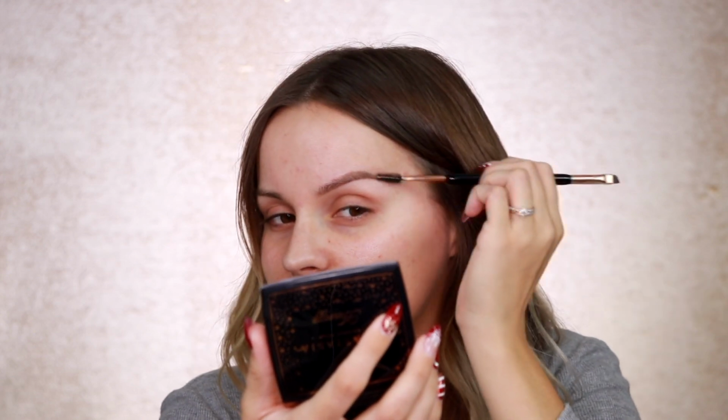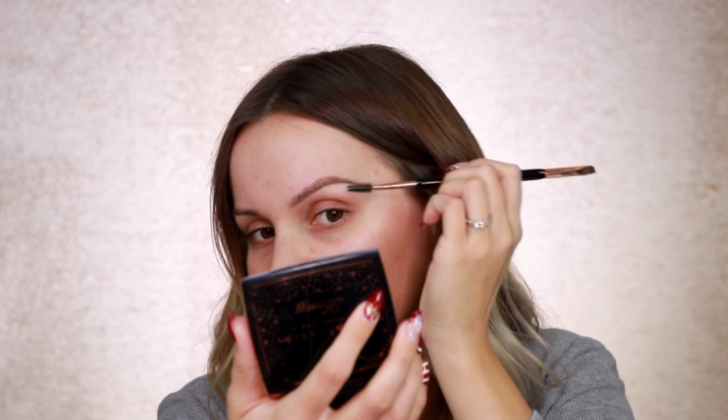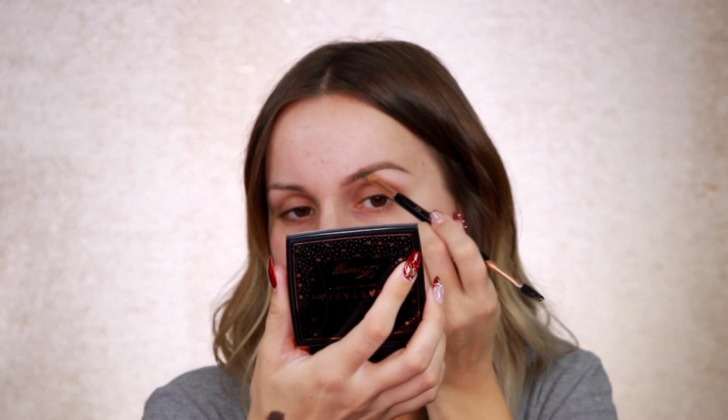And I love brushes that are dual-ended because it makes it so easy to work between your spoolie and the product. And let's fast forward through this because y'all didn't come here for brows. But if you guys do want a brow tutorial, let me know in the comments down below, and I will gladly do one for you.